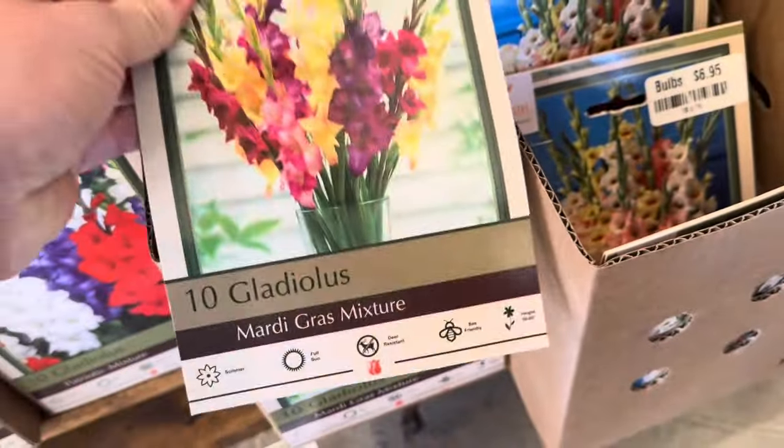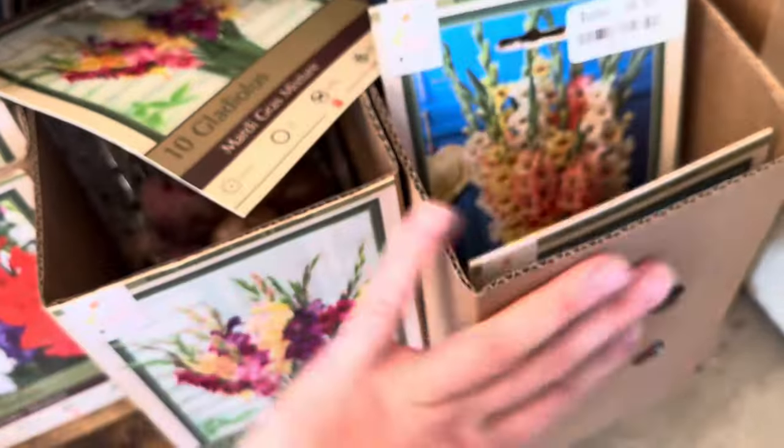Okay, so these go in here. These are the Mardi Gras mix, and these are the tangerine mixture. I might get some of the tangerine mixture.